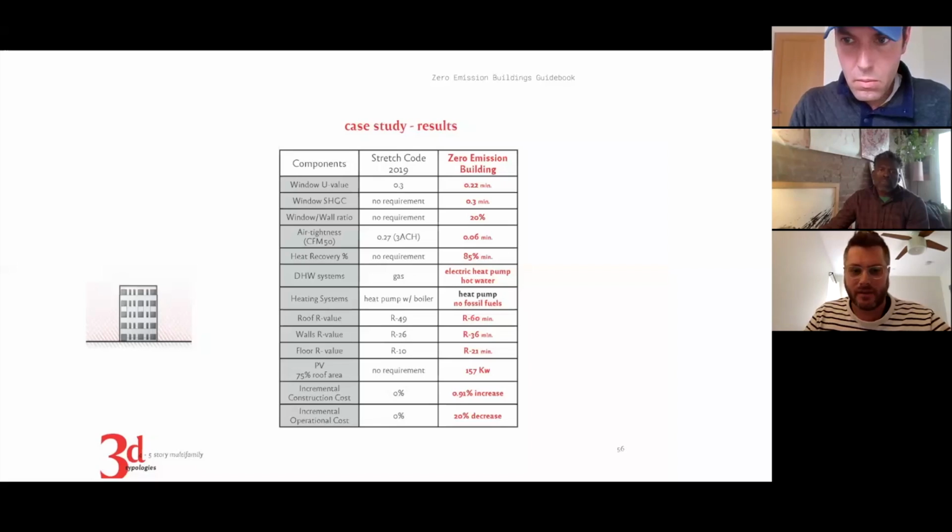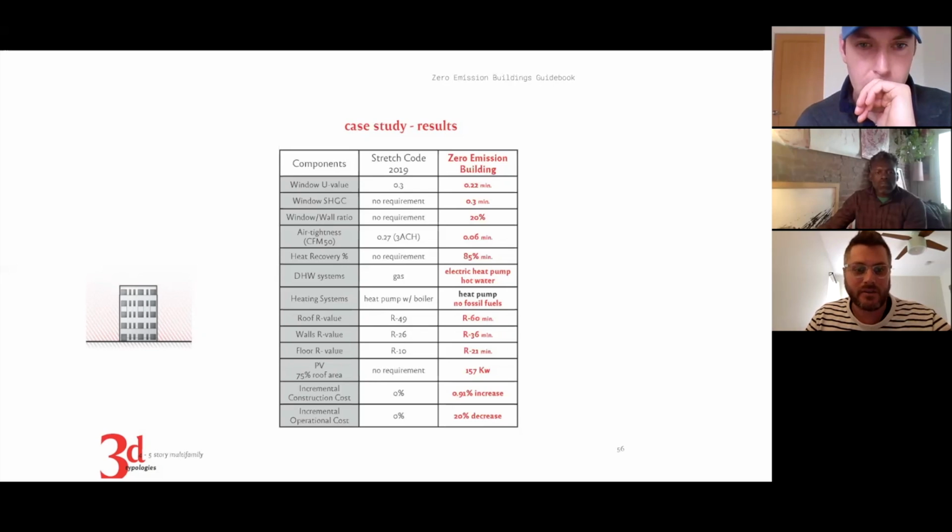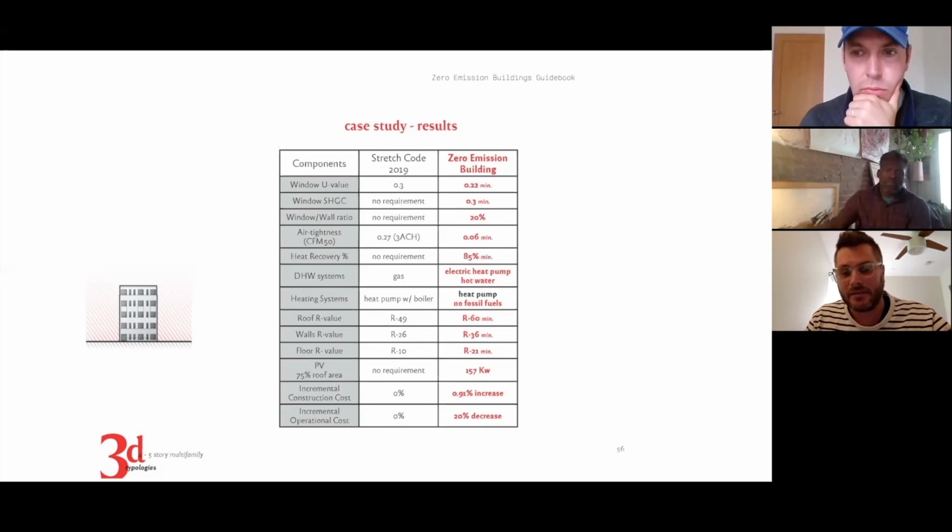general assemblies. And then the results are highlighting what it will take to get there in terms of your overall U value, your solar heat gain coefficient, what makes a building comfortable in terms of solar heat gain, the window to wall ratio, air tightness, heat recovery efficiency, domestic hot water system, overall heating systems, roof, wall, and floor R values, and the 75% PV that we're looking at in order to contribute to the overall portfolio. And then at the bottom, it's the incremental construction cost that we found and the incremental operational cost that we found.